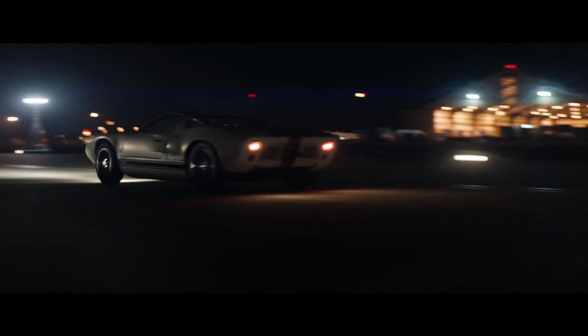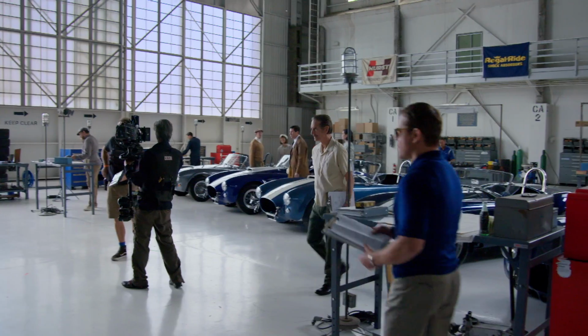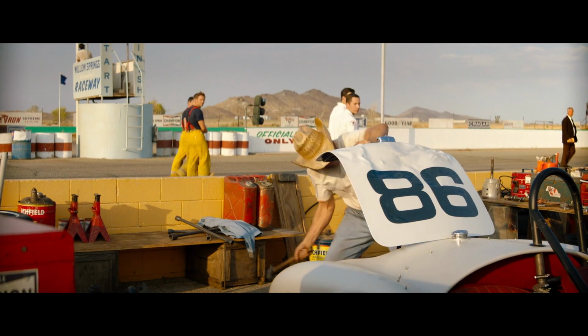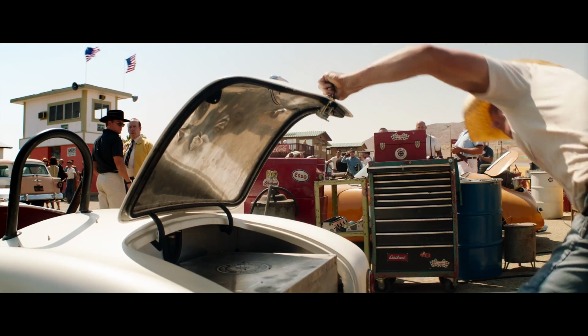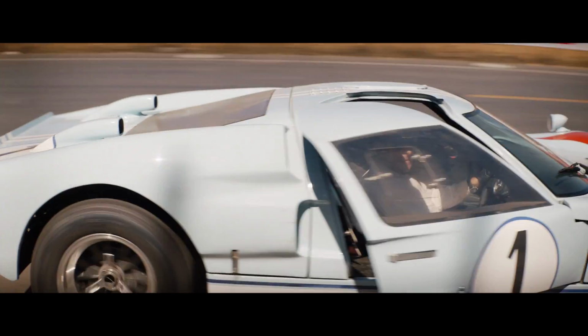The GT40 may be the stuff of legend. Ferrari and Henry Ford and Shelby and the Cobra, all these vehicles may be the stuff of legend, but we had to make them feel used, lived in, that these were sometimes pieces of crap that they were frustrated with and wanted to kick, that their relationship with these vehicles was one where they were more disposable.